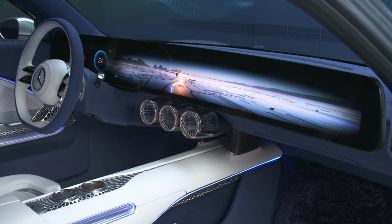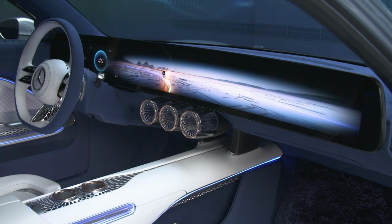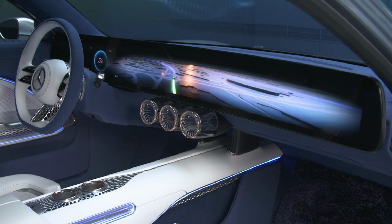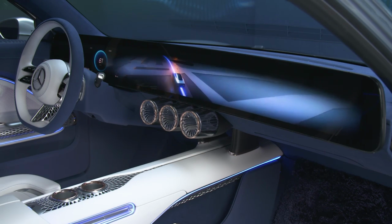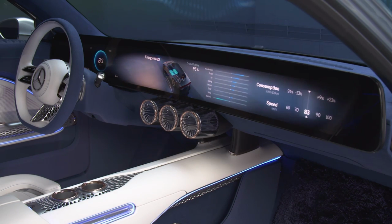So what do I think of the EQXX? I think this is better than the EQS in design and some of the technology that's going on with it. The interior for this car is a lot better, even though I do like the way the infotainment screen is set up in the EQS. That is probably one of the best screens I've ever seen in any car set up anywhere.